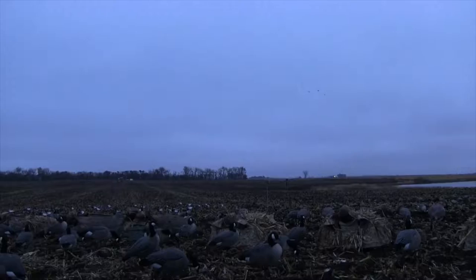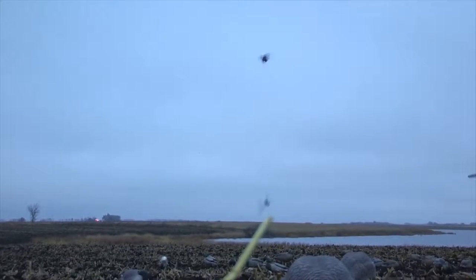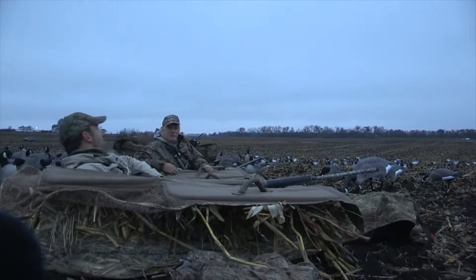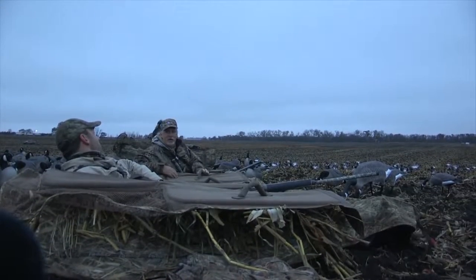There we go. Take them, Craig. There they go. Nice. That's some good gunning right there. Boy, these birds are really starting to work now. It's early morning hours, and the birds are sucking in. Yeah, there's just enough wind to keep them in the direction. They're coming off the roost and swinging around, and give us a good look at them. Get up. There he goes. Nice shot. All right. Way to go, gentlemen.